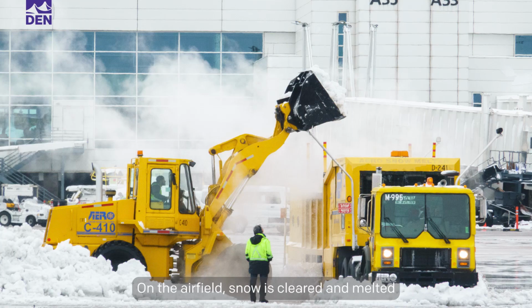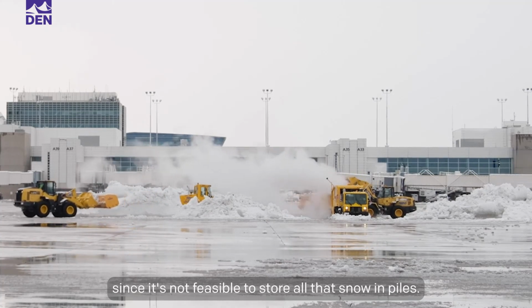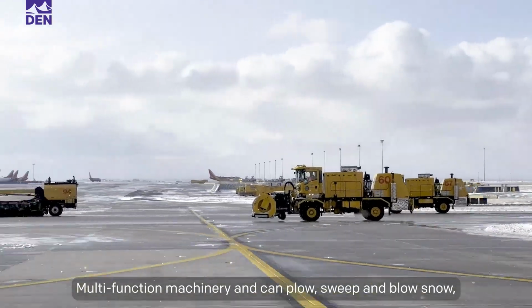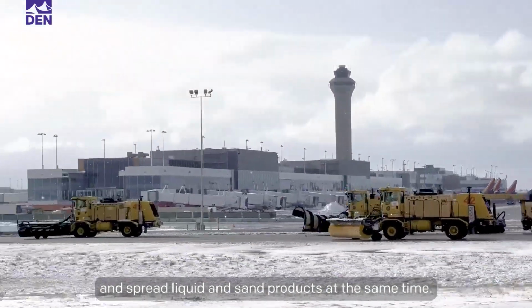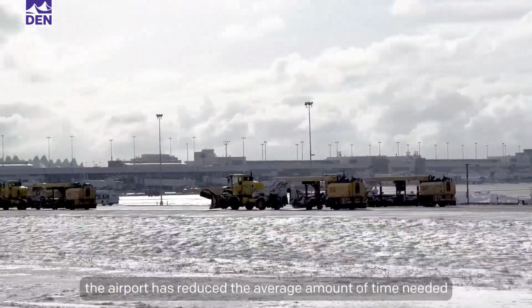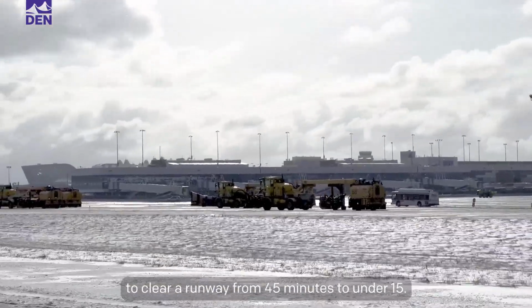On the airfield, snow is cleared and melted, since it's not feasible to store all that snow in piles. Multifunction machinery can plow, sweep, and blow snow, and spread liquid and sand products at the same time. By using our state-of-the-art machinery, the airport has reduced the average amount of time needed to clear a runway from 45 minutes to under 15.